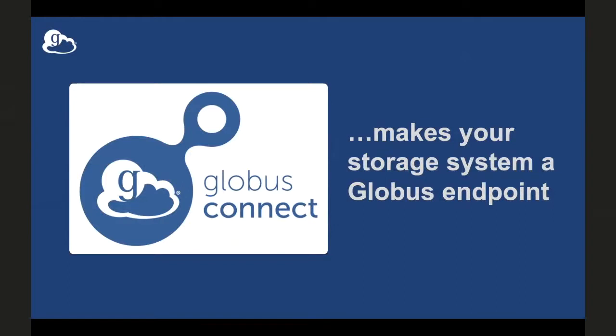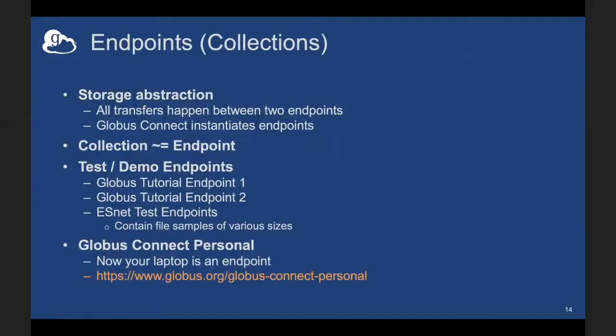So I mentioned Globus Connect. This is the software that's run to actually make it a Globus endpoint. And endpoints, we refer to them as collections. They abstract the storage. Globus Connect creates the endpoint and all transfers happen between them. And if you hear the term collection or endpoint, they're roughly synonymous.